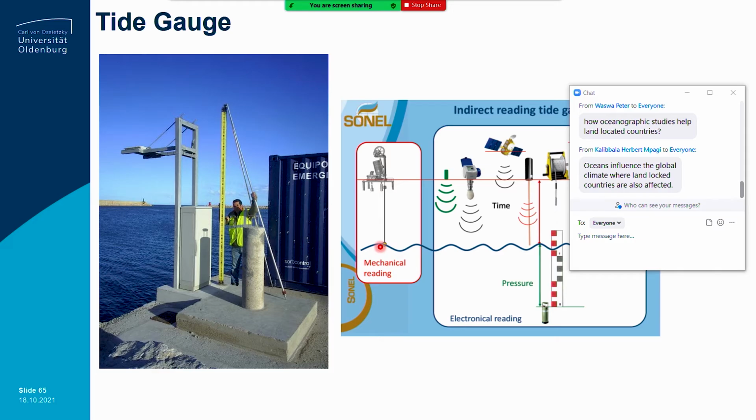Exactly. What's happening to the countries that have a seaside is also going to affect us, because if there's flooding, people have to move inland, right? That means there's migration of people. That's a good way to put it. Thank you.